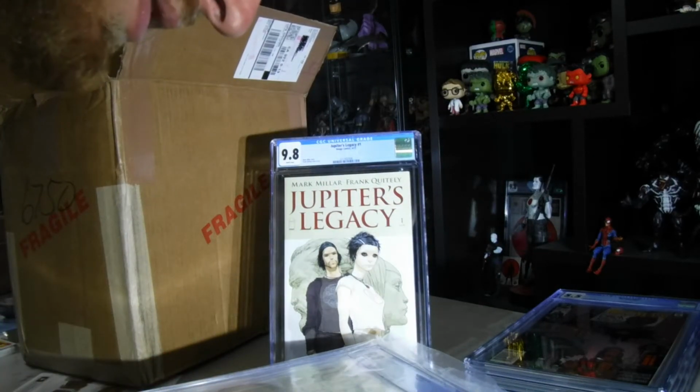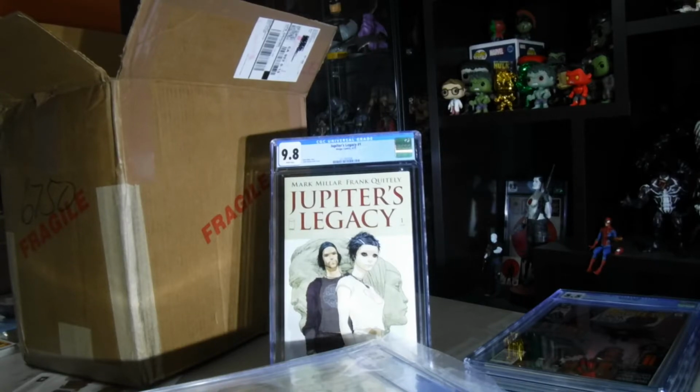Now, I didn't go out and buy these now. I actually bought these when the series first came out. The reason why I waited till now to get them all graded is because the Netflix show is coming out soon. I mean, everything's been delayed because of the coronavirus and whatnot, but I'm hoping that these will hit like Umbrella Academy did. I don't know if any of you guys have read this series, but I love this series. This was a great series.